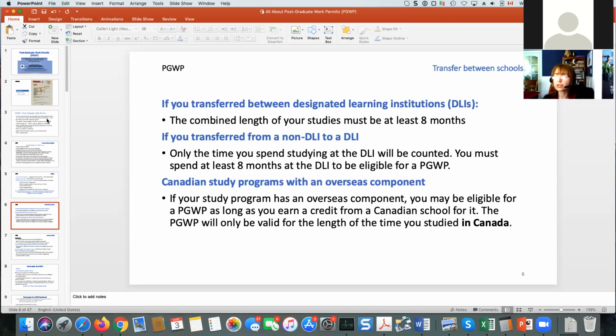There are some Canadian study programs where you are taking a part of it overseas. Its overseas component, like internship or exchange courses. Now, if you are learning in such a program, you may be eligible for a postgraduate work permit as long as you earn a credit from a Canadian school for it. So let's say you are taking a semester learning varieties of French translation in Nice or in Paris, but if your credits are still issued by Canadian institutions, then it's considered to be eligible for a postgraduate work permit.